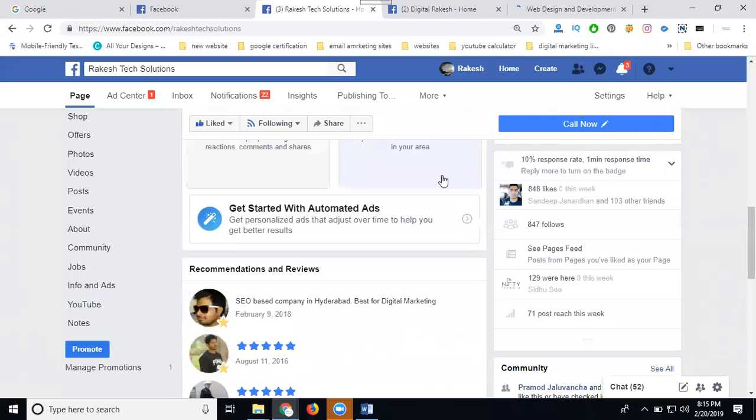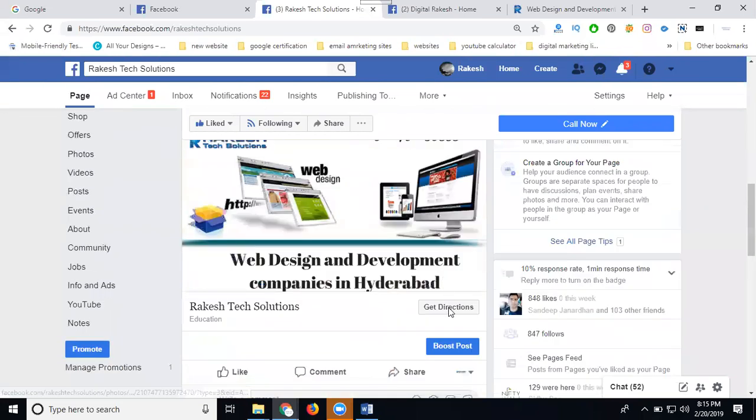If anyone is looking for any kind of direction of a web design development company in Madhapur in Hyderabad location, they come into your Facebook page along with the direction. When they click for direction, they show your direction on your Facebook page to your location directions. This is called the first one.